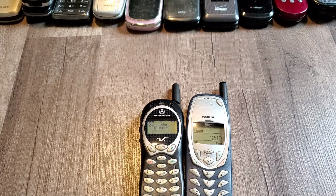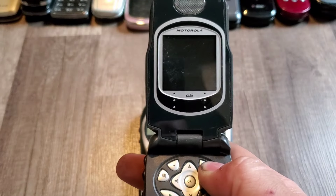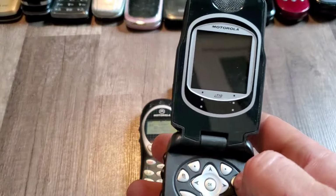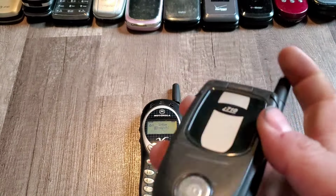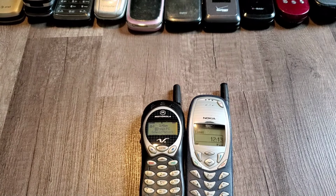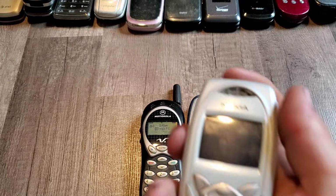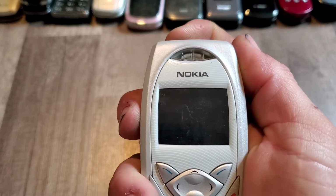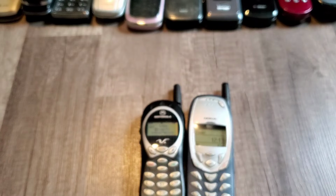Here is a Motorola I710. This is with Nextel, before Sprint bought them out and shut their towers down. This one is dead. Here's a Nokia 3588i. Let's see. It is with Sprint, but it seems to be dead. Not having very good luck with this set of phones.